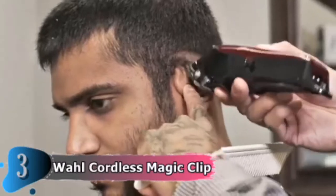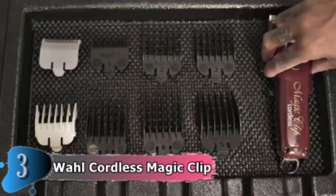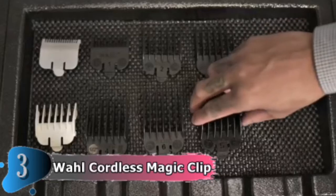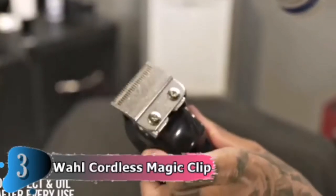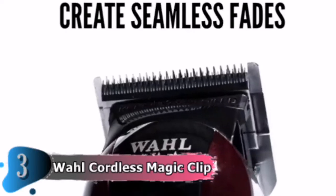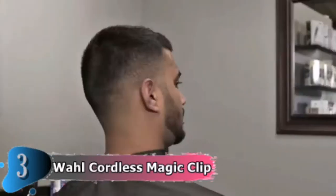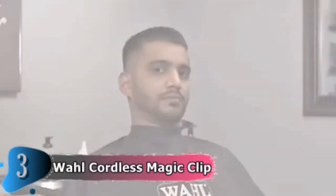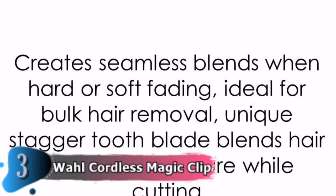The 5-star Magic Clip features high-precision, zero-overlap blades, a taper lever for easy fading and blending, and a lithium-ion battery for a 90-minute runtime per charge. It includes the clipper, 8 attachment guides, charging transformer, styling comb, brush, blade oil, red blade guard, and operating instructions. Its impressive design makes it easy to grip and use over long periods.